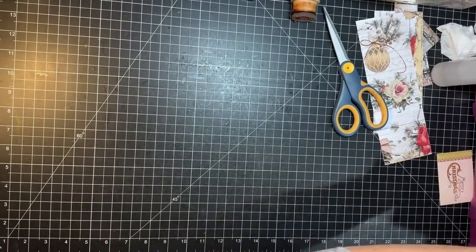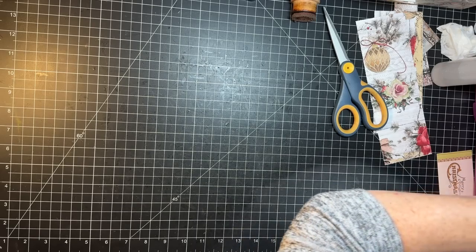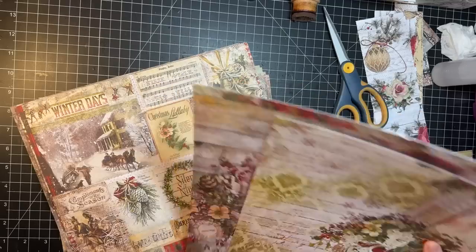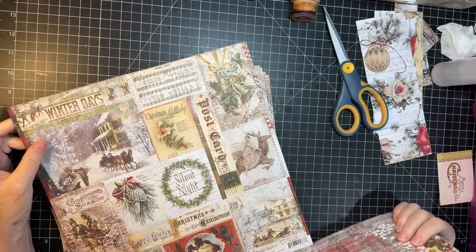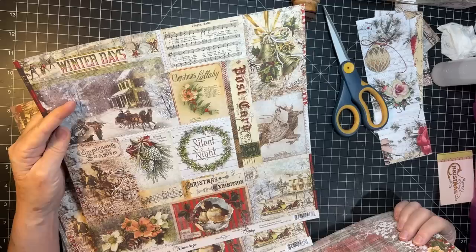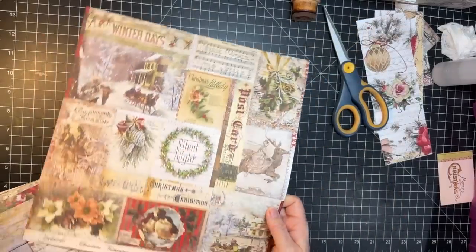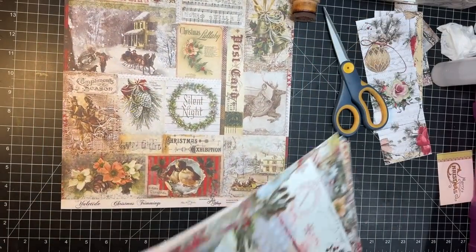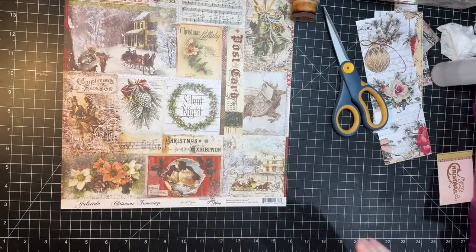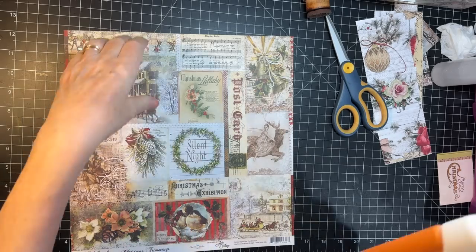Let's look at the other one, the Yuletide it's called, I think. Oh, it's kind of the same, but yeah, these are a little closer to, I'm going to cut some of these up, this one up. It's going to take me a minute to clean up from this, you guys. That's okay.